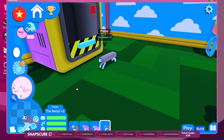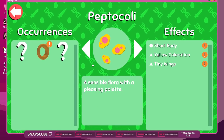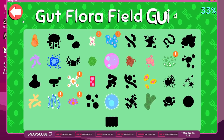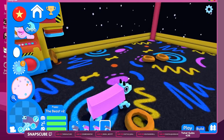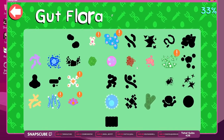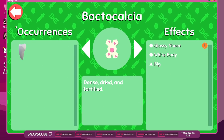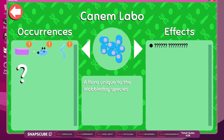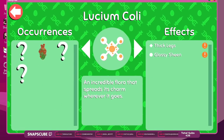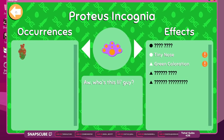What kind of qualities do we want the Beast version 2 to have? Take a look at our information. Yellow coloration, tiny wings. What? How do we know that? Wait, did that happen to... That didn't happen to Big, did it? Who has wings? Okay, well, we want the Beast to have wings. We don't know about this one. Glossy sheen, white body, Big. Jesus Christ. I didn't like seeing that. Thick legs, glossy sheen. Don't know about this one just yet. Tiny nose, green coloration.